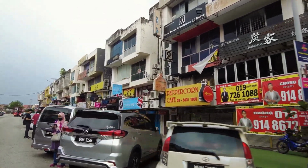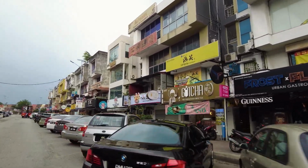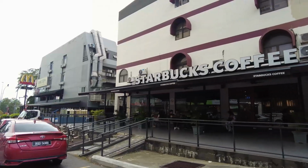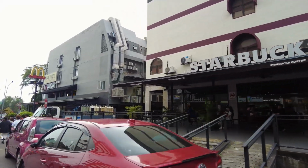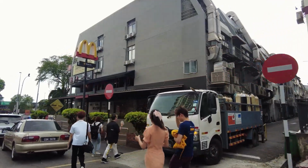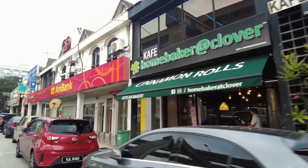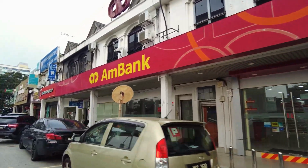As for Glenmarie residents, most of them will come over to the Subang Jaya side. It has lots of variety. There are many food eateries here in Subang Jaya, especially the SS15 side and also SS14. Apart from your fast food eateries, like KFC and McDonald's, which are quite common, they have lots of local Chinese, Indian and Malay eateries here in Subang Jaya.